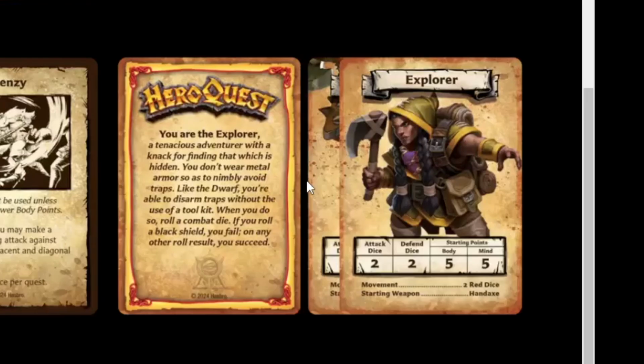Explorer has 2 attack dice, 2 defend dice, 5 body points, 5 mind points. Starting weapons are just hand axes, so not the greatest. Movement is 2 red dice like normal.